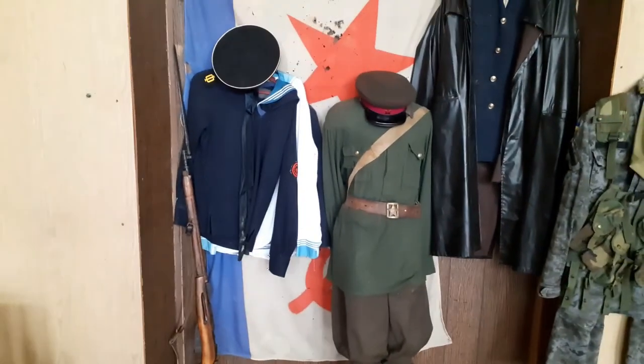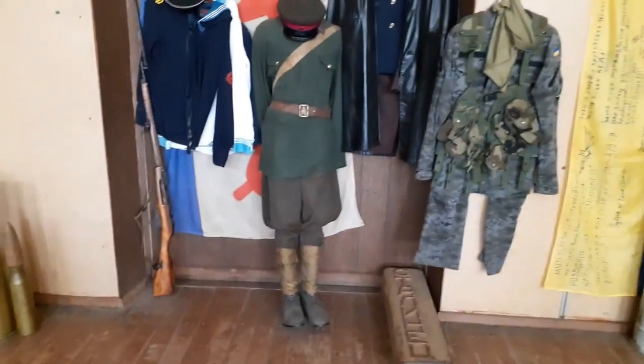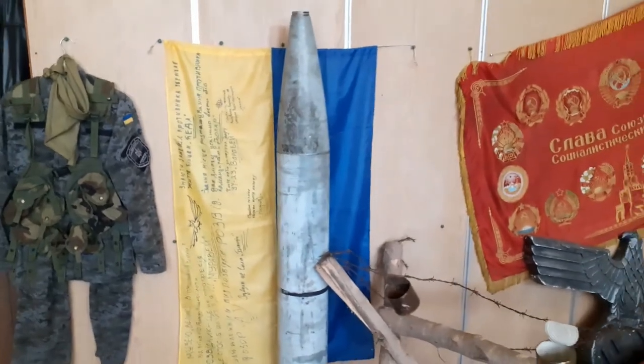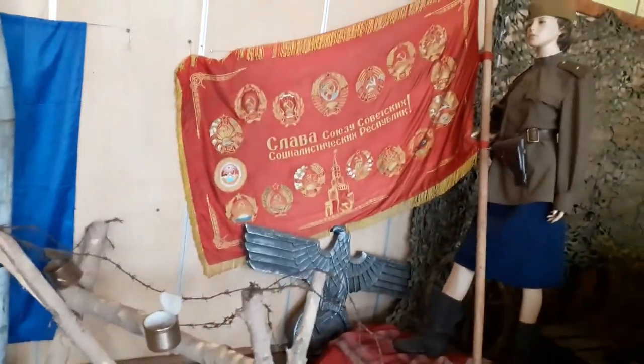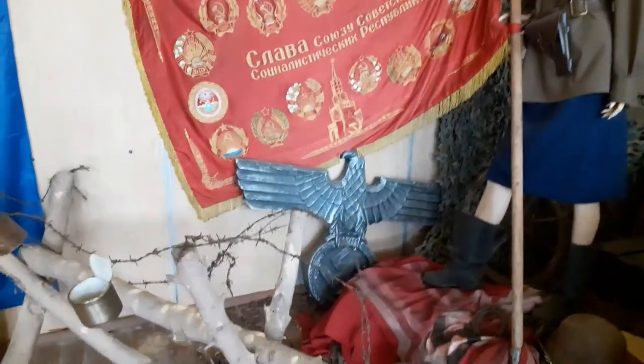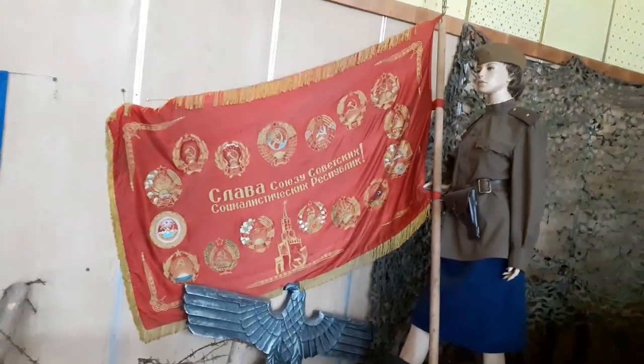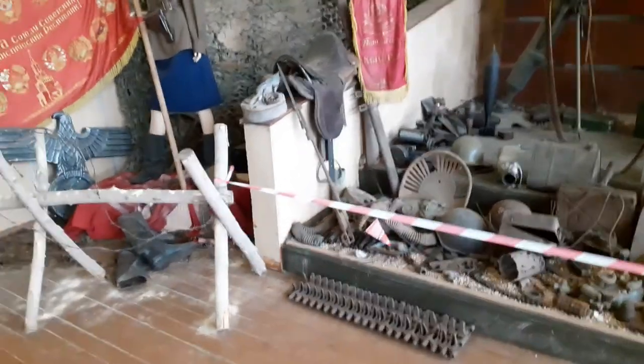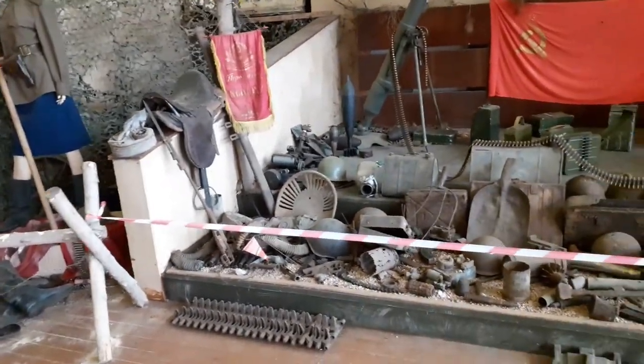These are the dresses of the people which we were using. So again, some missiles. This is a flag. I don't know, this is a logo. I think it's a Soviet Union logo. All this stuff here is collected from them.